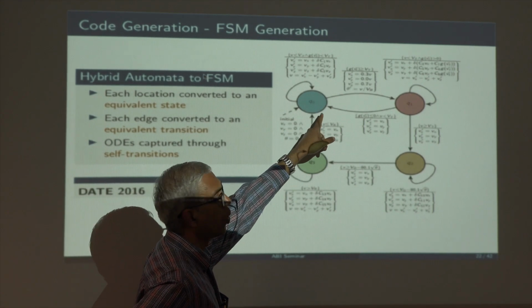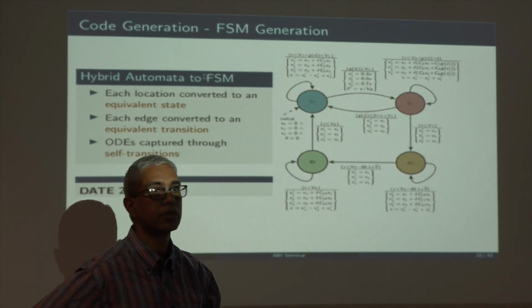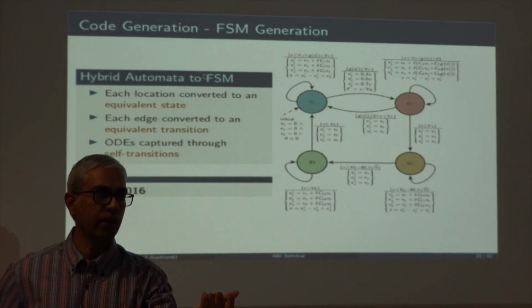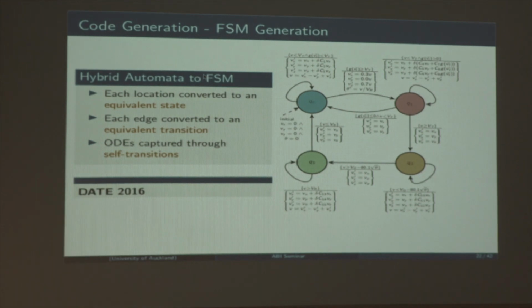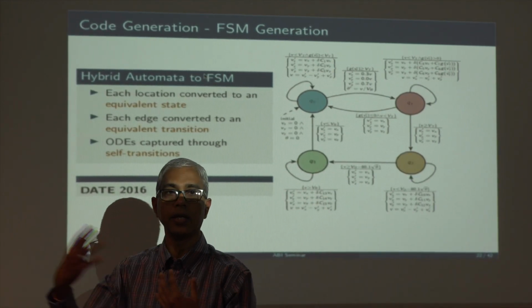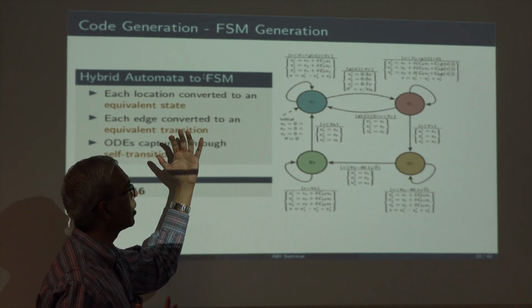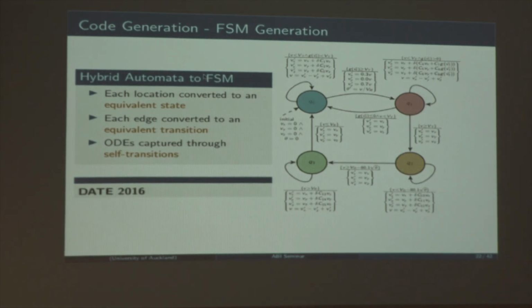And these locations have ODEs. Now we have removed those ODEs, and what we do is when execution remains in a given location, we have self transitions, and these transitions trigger relative to ticks of a global clock, like in synchronous programs. So essentially every tick, which is the delta step, you solve the ODEs and update the value of the variables until one of the outgoing guard conditions is true, and then you take the corresponding transition, and then you will evolve the variables according to the ODEs that are defined in that location. So we can translate each hybrid automaton into a discrete finite state machine from which generating C code is reasonably straightforward.